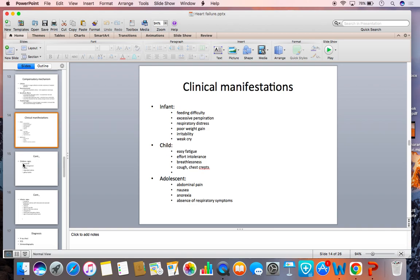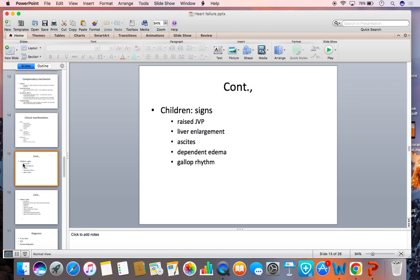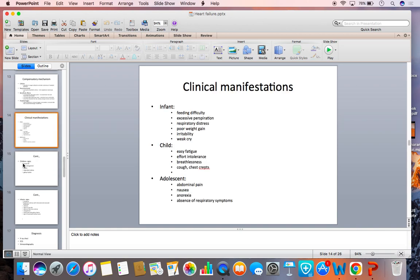It reflects the high adrenergic outflow. Respiratory distress, poor weight gain, and the infant becomes irritable and the cry is weak. The infant is hungry but he cannot take adequate feeding. What will be the situation? He will become irritable but the cry is weak because he does not have adequate energy to cry. This is the pathetic situation of the infant with congestive heart failure.